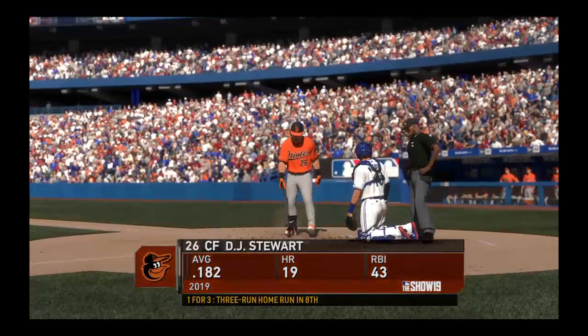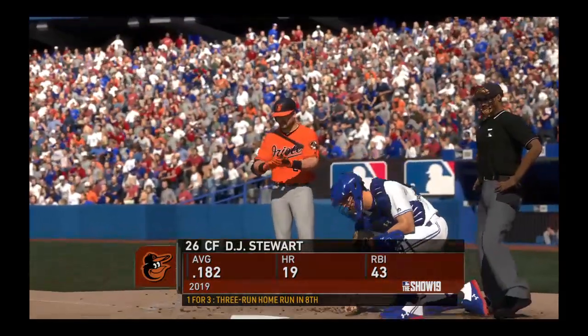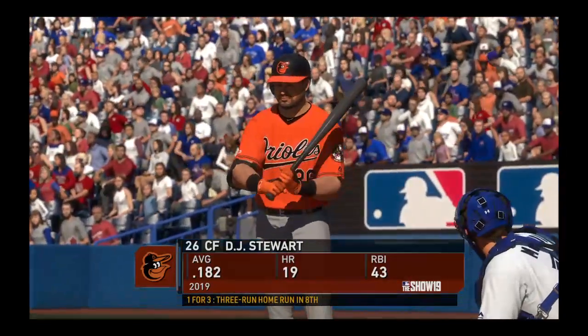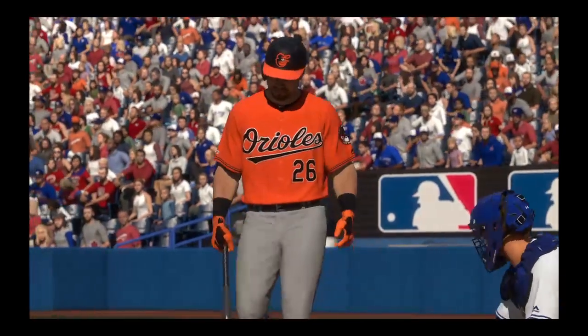Trying to pick things up where we left off. DJ Stewart has got the bases loaded now and a chance to really do some damage. And he's one of those guys that they really rely on to come through in spots like this, Matt. Second on the team in runs batted in.